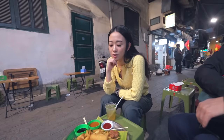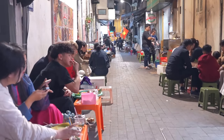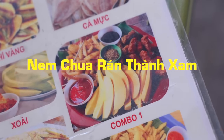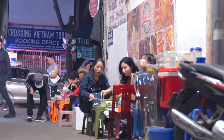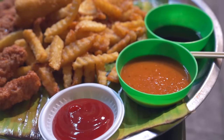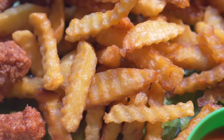Sometimes at night, you just want something crispy. And this alley knows that need of yours and created a whole street of only fried food. So we got the combo one, which comes with cheese sticks, some crispy pork, some french fries, and an assortment of sauces on the side. And I like the presentation of it. It's just kind of dumped all in one.